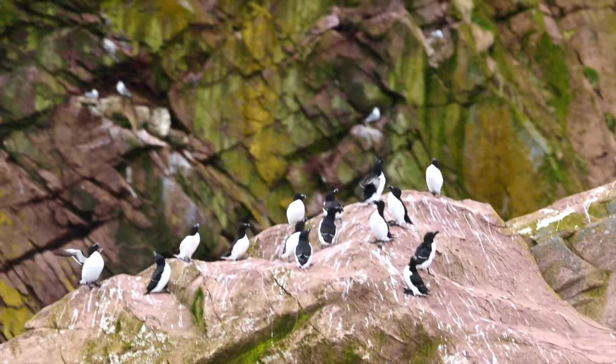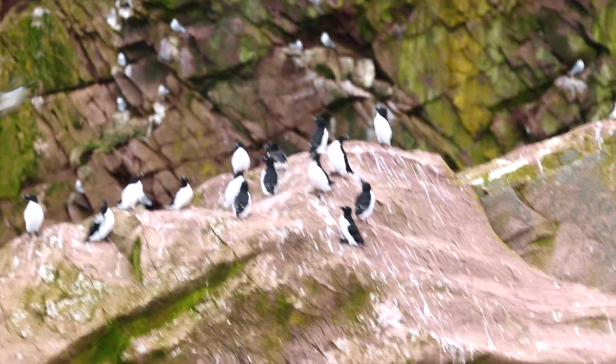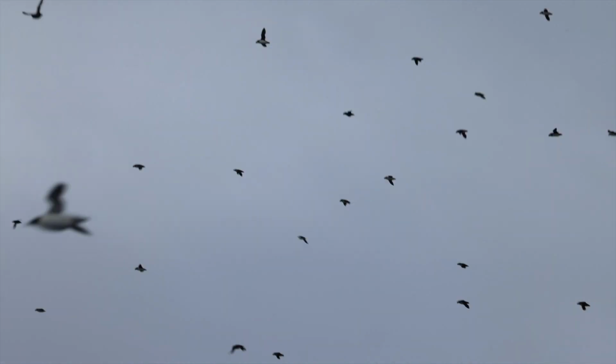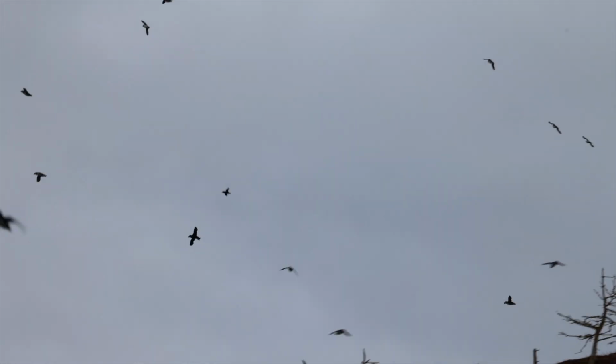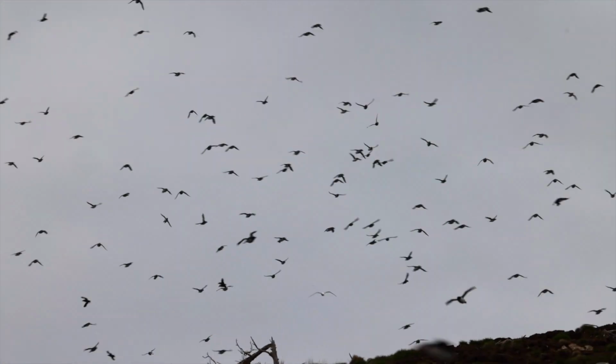Now, most of the birds that you see up above are, of course, going to be your puffins. About 90%, maybe 5% you'll see fly over your head. Like James said, if you're going to look up, keep that mouth shut.